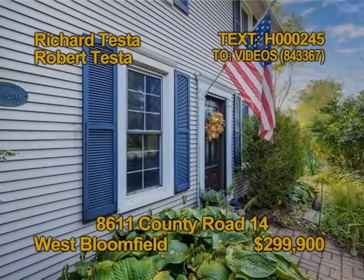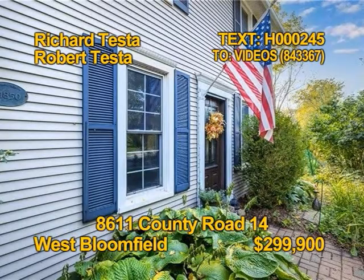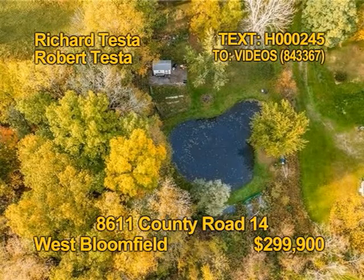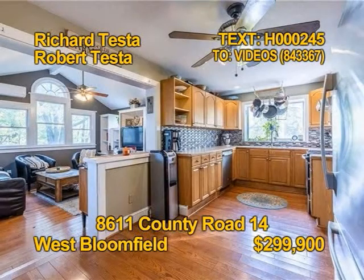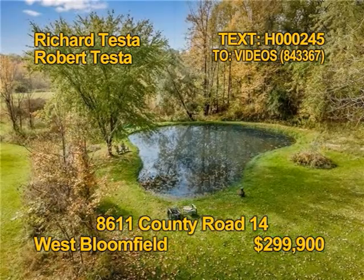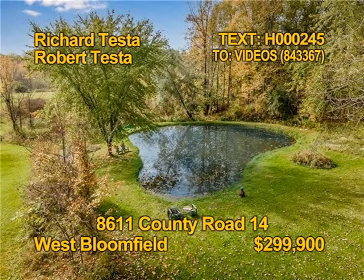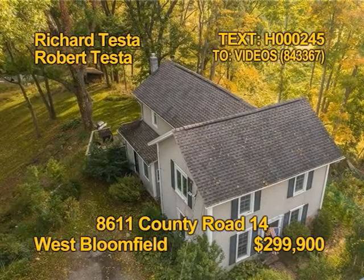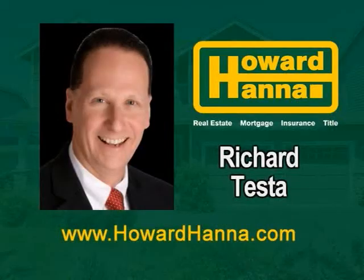Now let's get started with our first segment of homes. This West Bloomfield home offers a spectacular historic nature paradise with a pond. You'll find 4 bedrooms and 2 full baths. An expansive country kitchen has stainless appliances and a dining area. Relax in a cathedral ceiling family room with a cozy gas fireplace. This picturesque historic country home, circa 1850, sits on 12 private acres. Get the details from Richard Testa and Robert Testa.